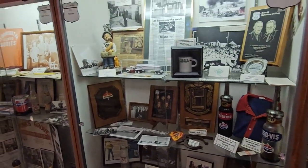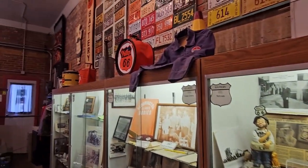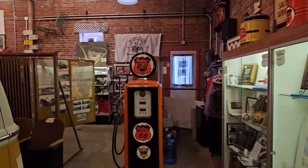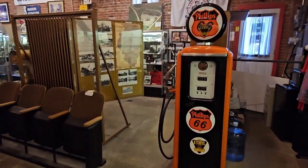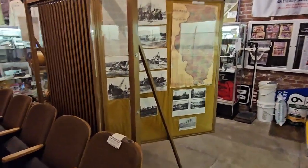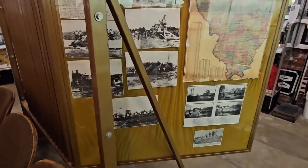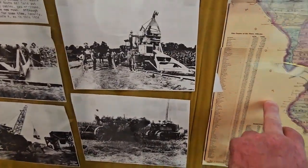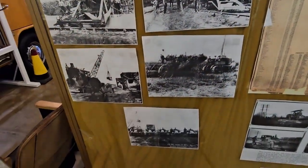So, this is amazing. What a great homage to Route 66 and its history, and the people that this interstate affected. Here are pictures.